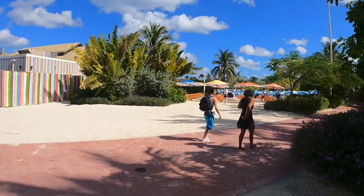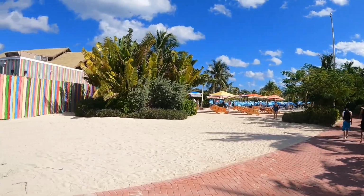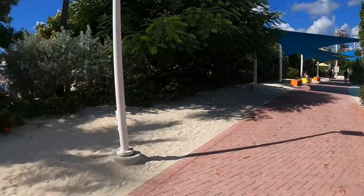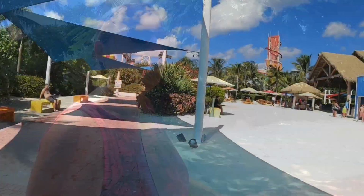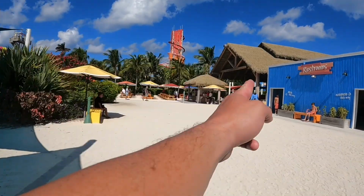They have some picnic tables over there and more chairs, but that's the beach over there. Well, there's lagoons. There's a man-made lagoon, and then there's the beaches, and then there's the oasis pool. So as our nostrils are telling us, food is that way.